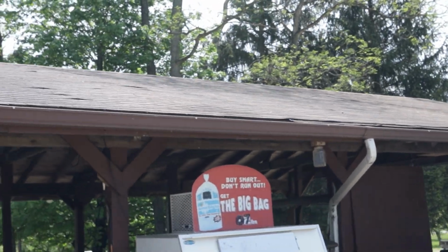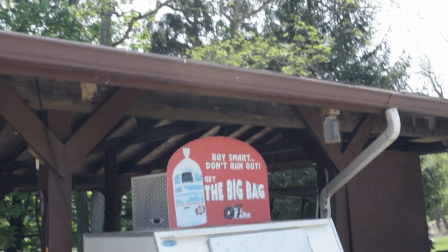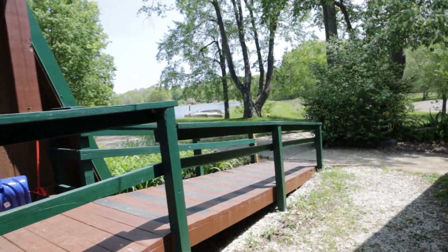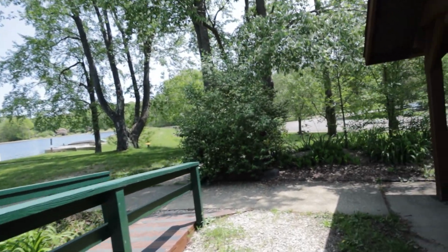So ice is $3 a bag. Looks like it's a 7-pound bag. The bait, the night crawlers you can buy, they're $3, but they are going to go up to $3.50 soon, they said.